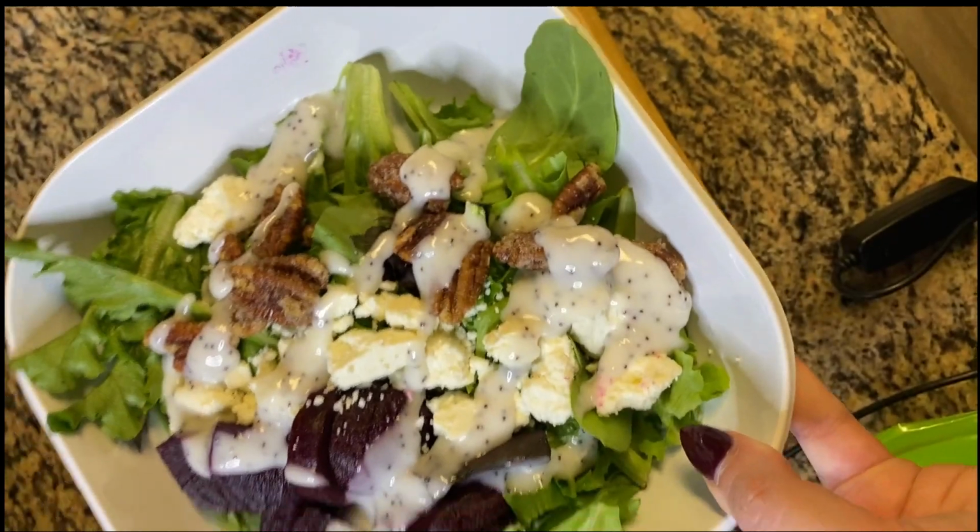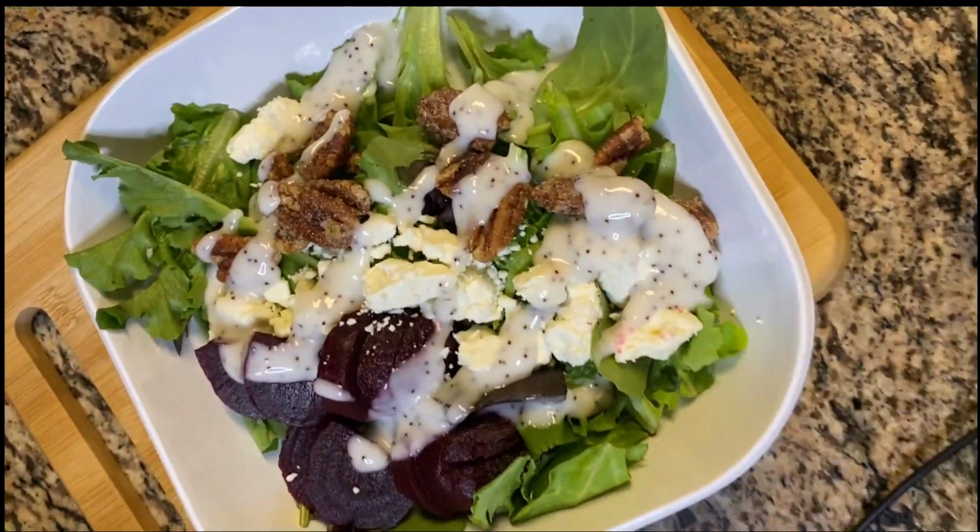And there we have it, you guys. How freaking delicious does this look? Let's see, give it a taste test. Let me see if I did as well as Sprouts.